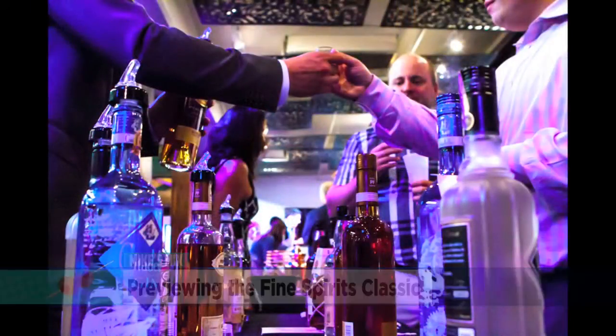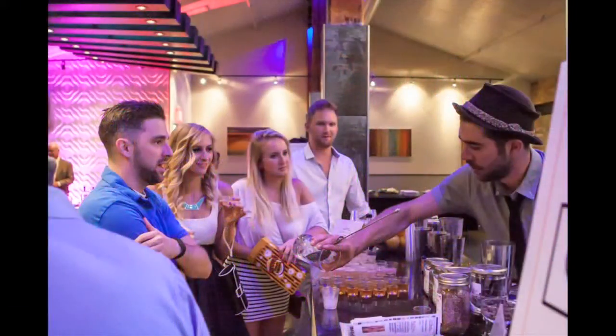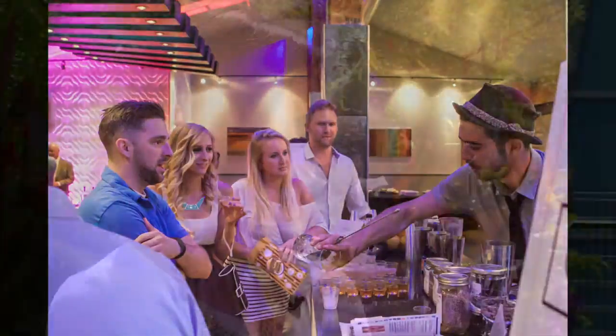We're going to have over 40 different spirits there. So there's going to be some brands that you may have heard of and a lot that you've never heard of. And you can drink there. You can. So you can buy your ticket, and then once you get in, you can drink all you want and eat all you want.